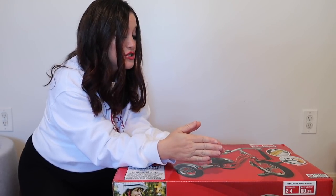We have not taken him to go see Santa yet, but he did mention that he wants a dump truck from Santa. You're gonna see quite a theme with this video. Our son is obsessed with motor vehicles. Anything that is on wheels, he is obsessed with. So he said that he's going to be asking Santa for a dump truck, and we're just gonna hope that Santa delivers a really nice dump truck for him.